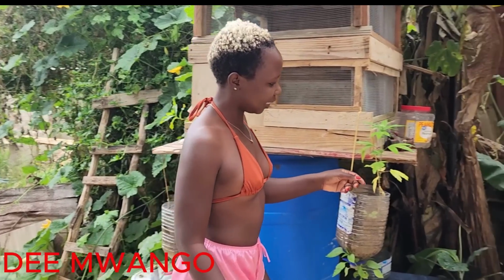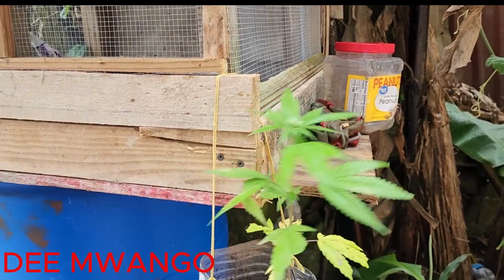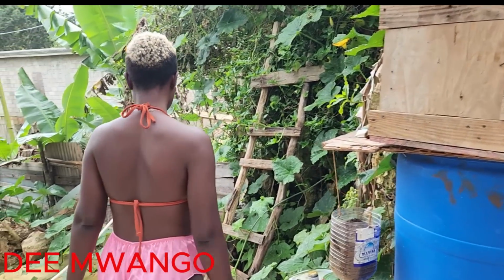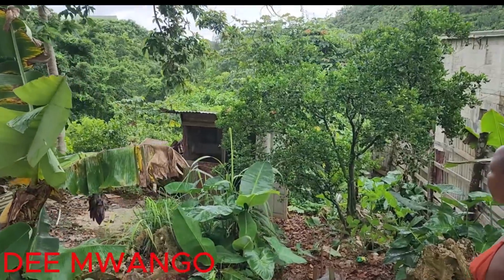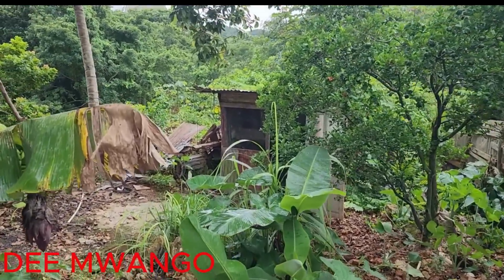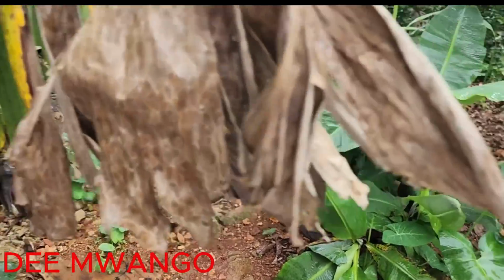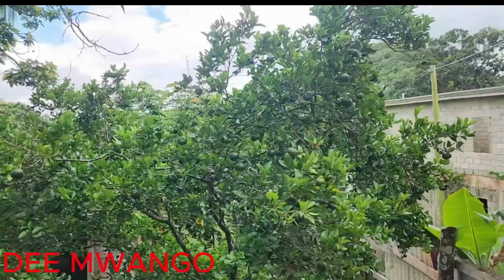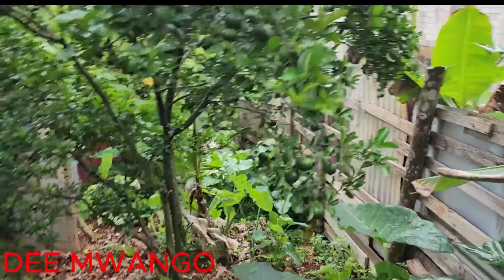So welcome to the countryside, guys, here in Jamaica. And this is a clear indication we are in Jamaica. Guys, do you know what this is? Let me know in the comment box down below. The best hub ever. So this is how our backyard looks like. This is to show you how beautiful the countryside is. It's so green, and we have some bananas growing here, but they're still not ready. We have this type of orange. I don't know how they call it in Jamaica. All right, in Kenya we call this chenza, this type of oranges. Wow.